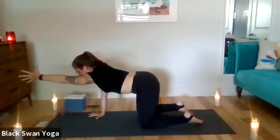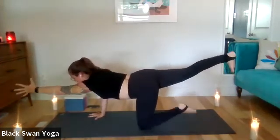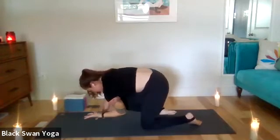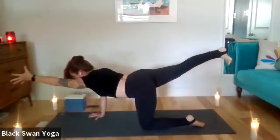Turn your thumb to face the ceiling, kick your right leg back behind you. Try to level out your hips, flex your right ankle, take a big breath in. Elbow to knee, exhale, round your spine, tuck in through center. Inhale, take that long body stretch, hand reaches away from foot.